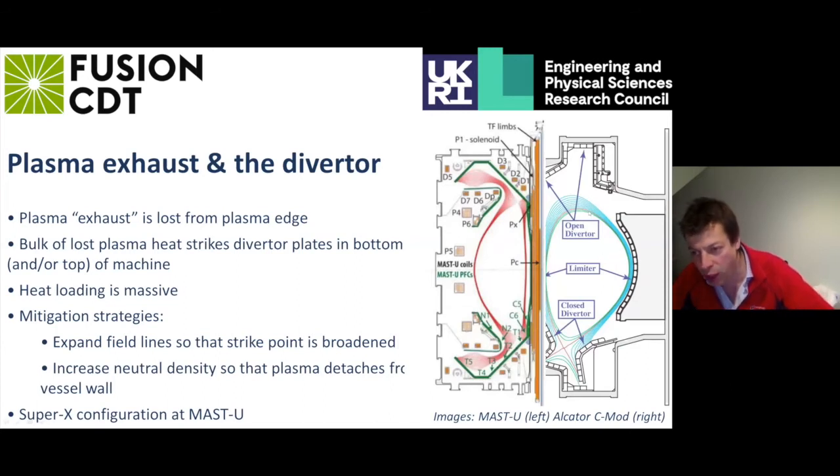But particles which go over this last surface can very quickly escape down the field lines and bash into the wall here. Now, we know roughly where they're going to end up, but it means that the surfaces here get much more heat than the surfaces over here, for example. And it turns out that the area over which that heat is deposited can be very small. Annika's going to talk about some of the materials challenges, but this is definitely demanding for the material. So what can we, the plasma physicists, do to try and mitigate this materials challenge? Well, we can try and expand the field lines.